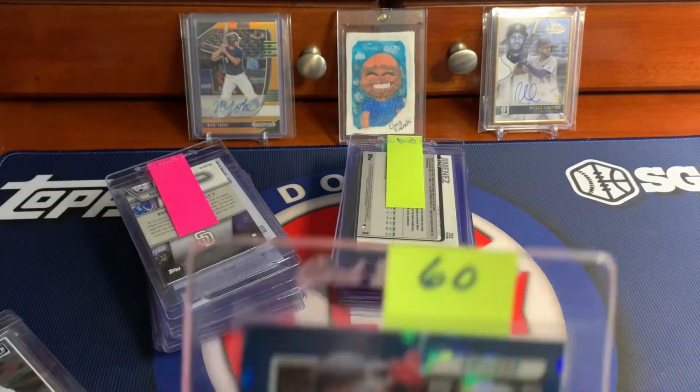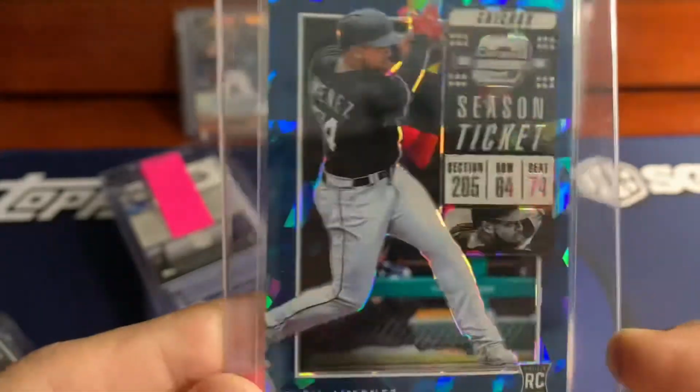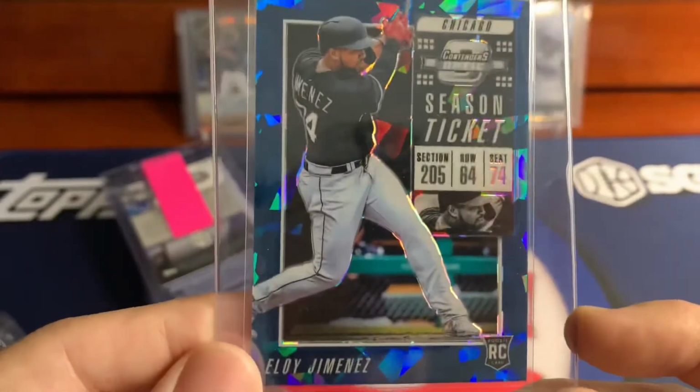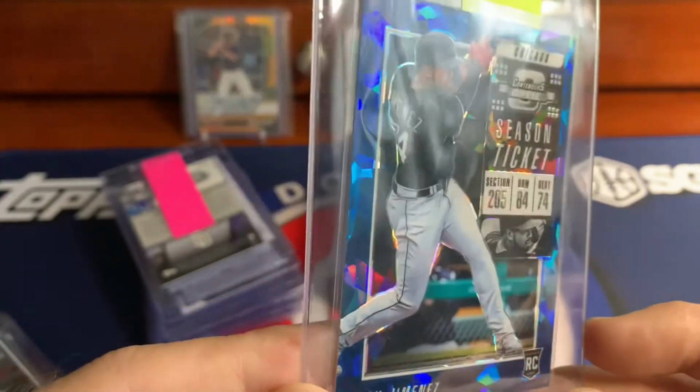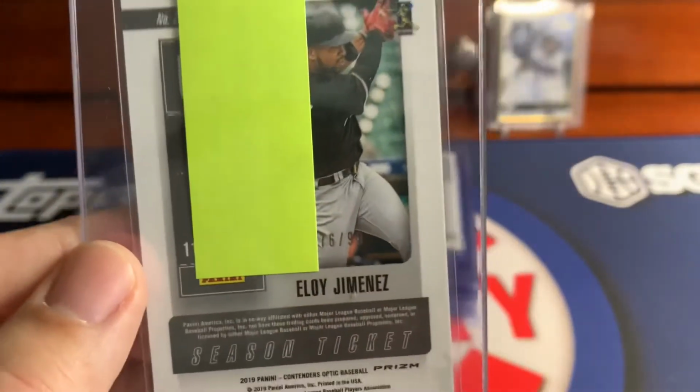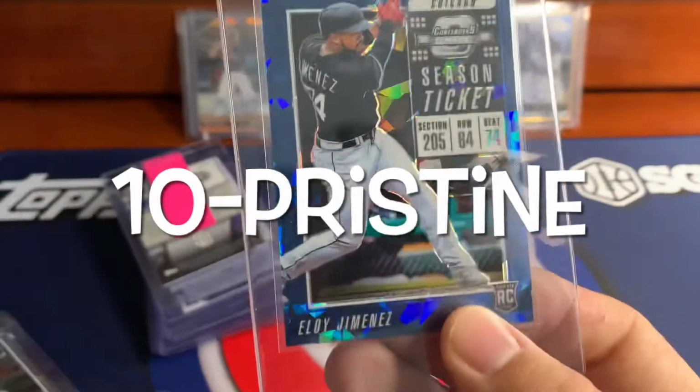Another one that I looked over and over and it was perfect was this blue atomic, or cracked ice, from his rookie season ticket card. And I think I said straight up 10 on this one. 10, it might even get a pristine.